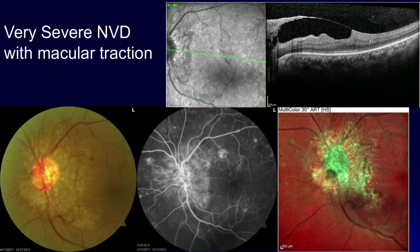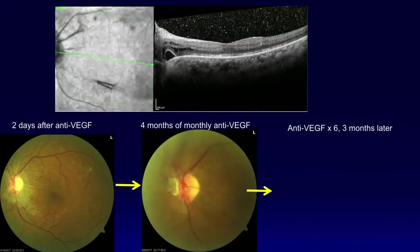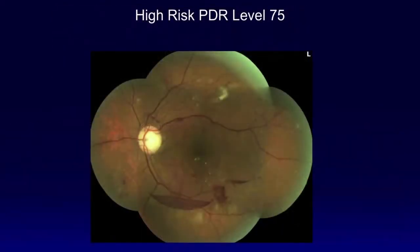Look at this eye with very active NVD and macular traction. This is the same eye 2 days after a single injection, and you can see significant regression of the NVD. This is it at 4 months. The NVD is completely contracted, and the macular traction is relieved. Try doing that with PRP. And this is the same eye 3 months after 6 injections and almost no diabetic retinopathy except the regressed NVD.